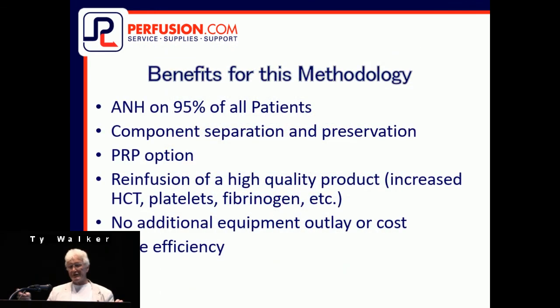So I guess the conclusion is, what are the benefits of doing this? With A&H, we did it on 95% of our patients. You know, our component separation and preservation. We're not just taking the blood off and putting it on a rocker, because the other part of it is, when you take the A&H, you have to keep moving it around. If you don't have it on a rocker, what's it going to do? It's going to sit there and clot. But by separating the components, we don't have to worry about that. And again, we can give those RBCs back at any time, and we keep the coagulation factors until the end of the case post-protamine. Again, reinfusion of high-quality product increased the crit, platelets, fibrinogen, etc.